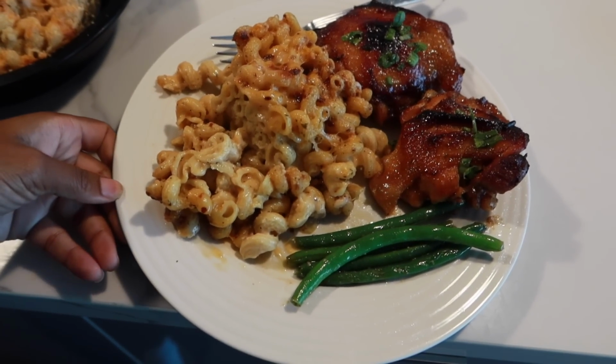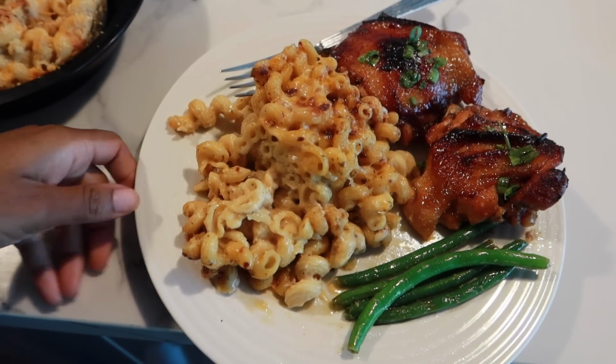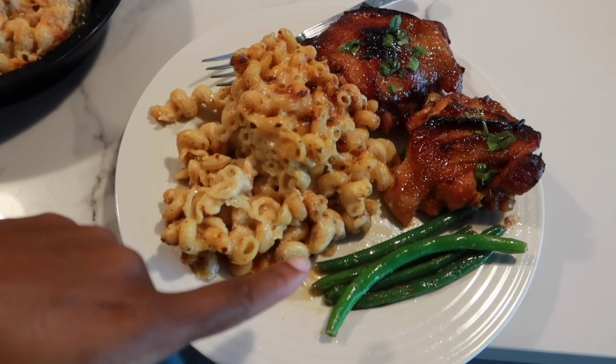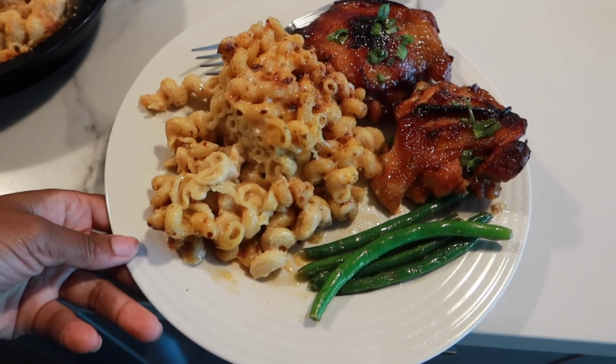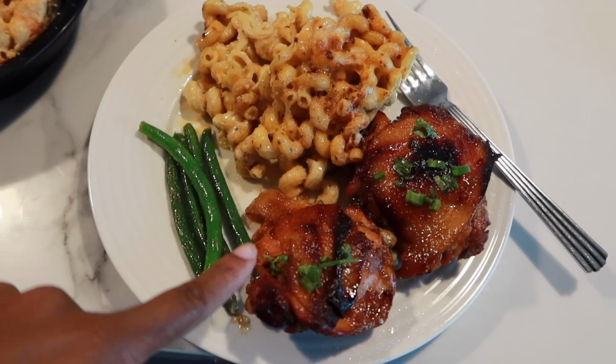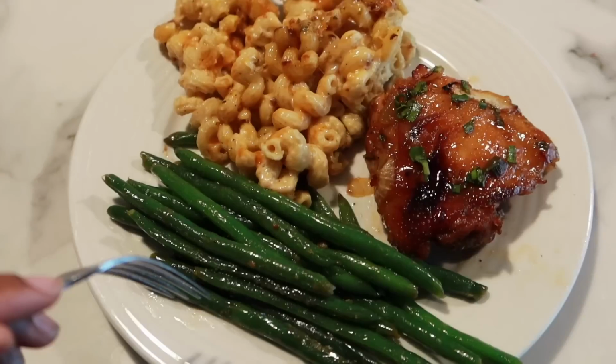All right, guys, so dinner is served. We have the macaroni pie that my mom made. I only put like 5 green beans on Brian's because he's probably not even gonna eat it, but we'll see. And then I have the sweet honey chili chicken. Yummy.